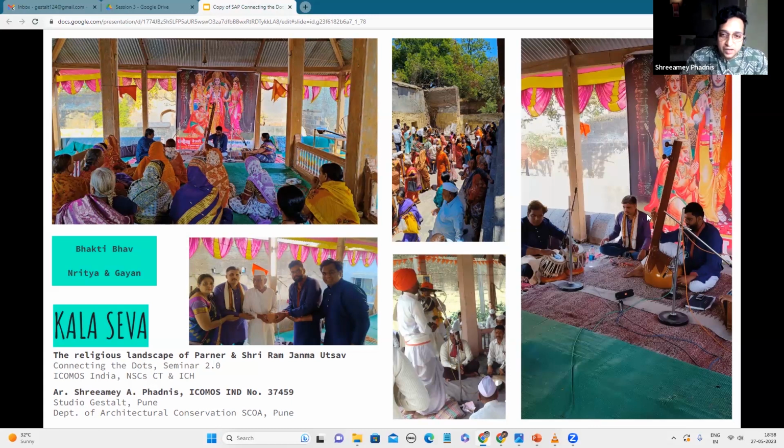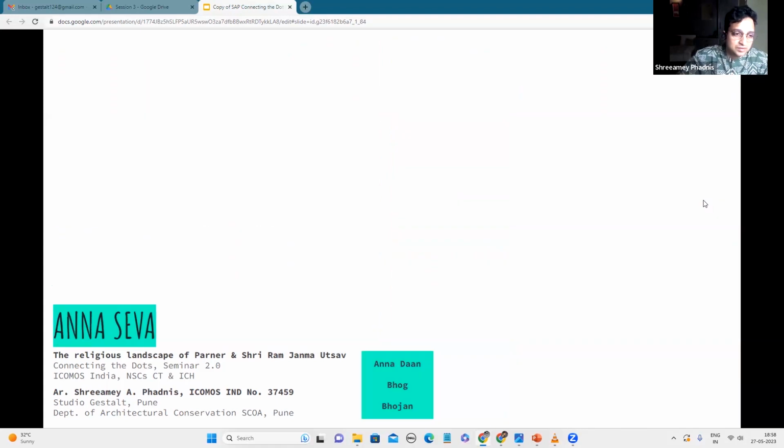It is not done for our entertainment or for our purpose. It is for the deity who presides in the temple, who is like a living deity residing there, the regent of that area, and we are performing for him. We are giving service to him. Nitya and Gayan Seva happens here every year, but this year we decided to be a part of it. This is Neeraj from our team, and Himanshu and Neeraj actively participated in this.